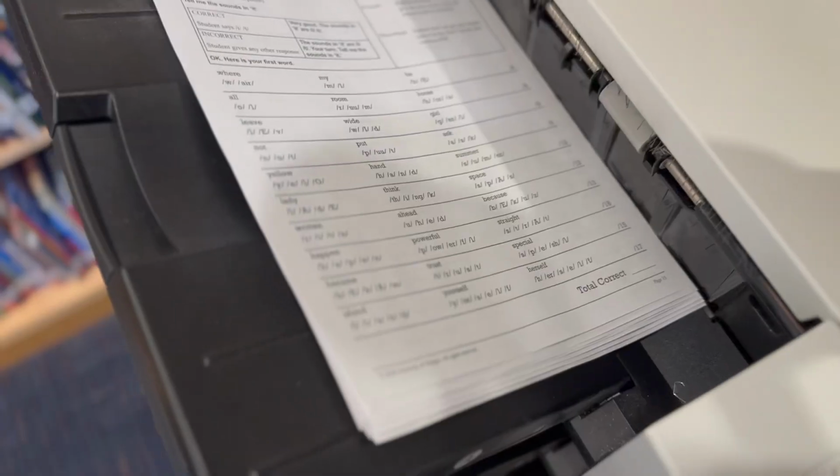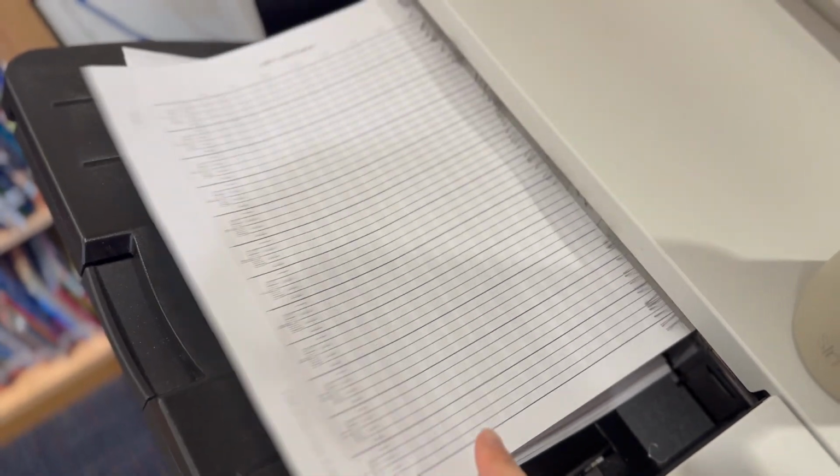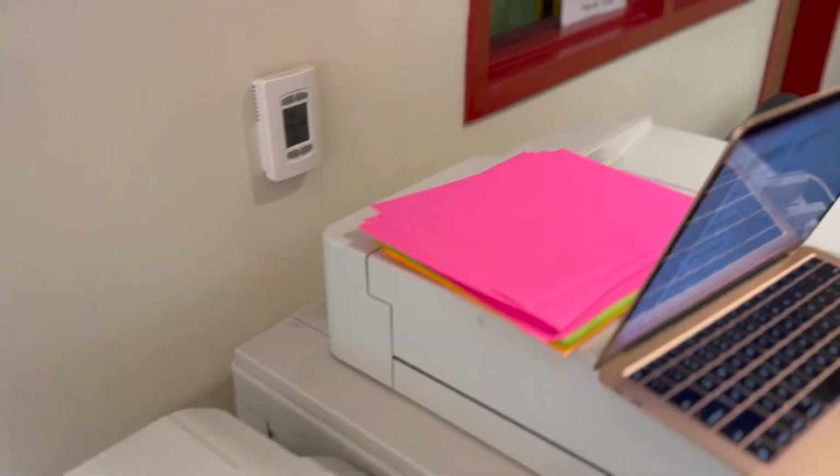All right, I'm on my prep and I'm doing some printing. Currently printing progress monitoring booklets for DIBELS, and then I'm printing my fluency stations on Astrobright.